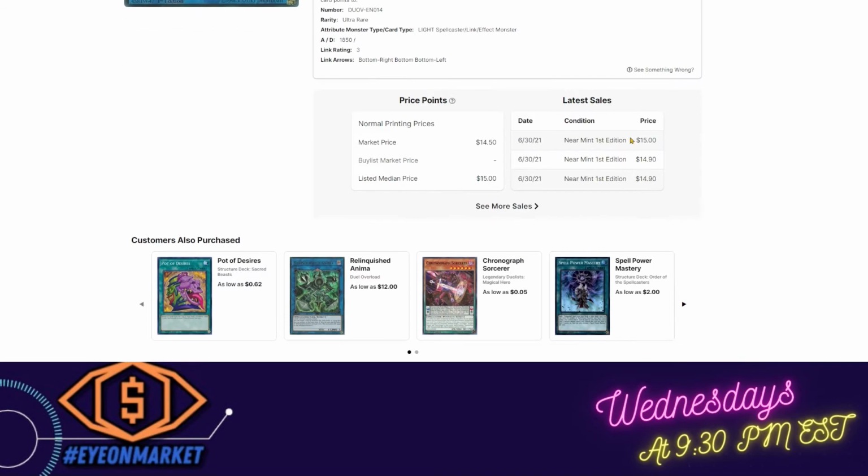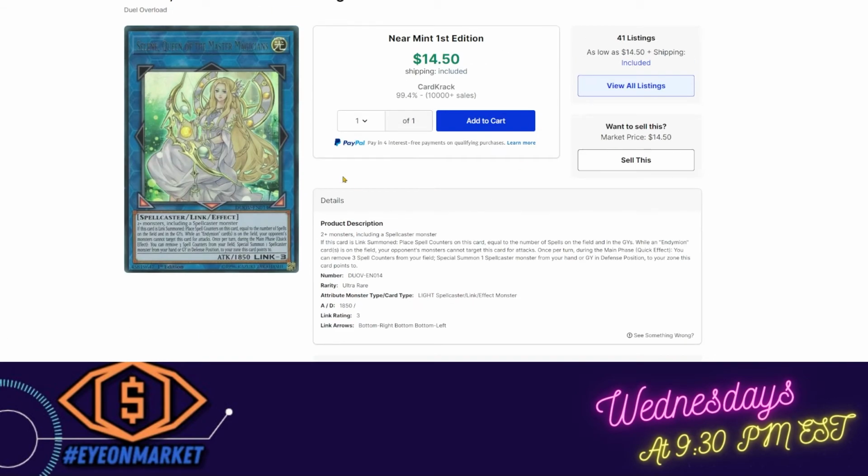Selene, Queen of the Master Magicians, $15, just keeps rising. Really, really good card from Dual Overload. That's a set that just continues to do well in terms of how it ages, and this is a good card for anything that plays Spellcaster. It's just a super generic revival card, and in decks like Endymion it's useful as well. So overall, just super generic, really useful, and unless there's a reprint in sight, it's just going to keep rising.